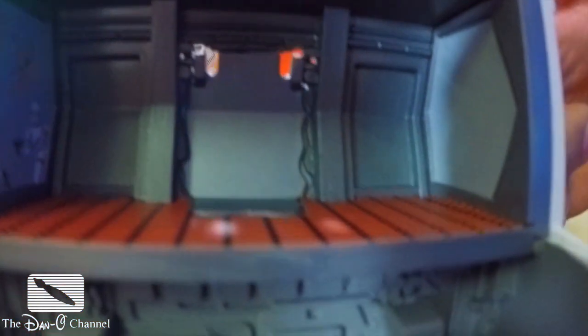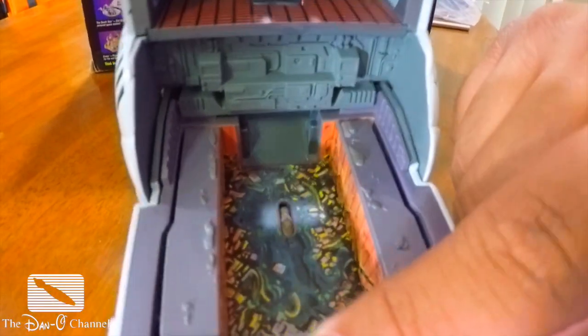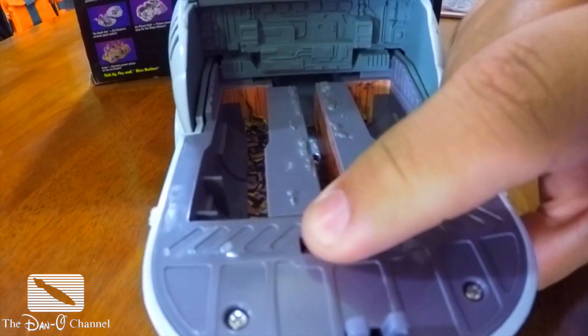And if you notice, this thing breaks away and falls back. And down at the bottom is the trash compactor. And the trash compactor actually, if you use this little thing here, will close. So every time you do this, it closes.